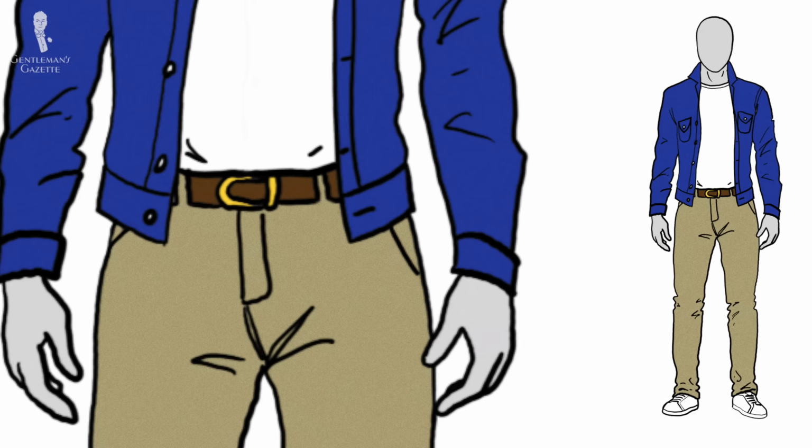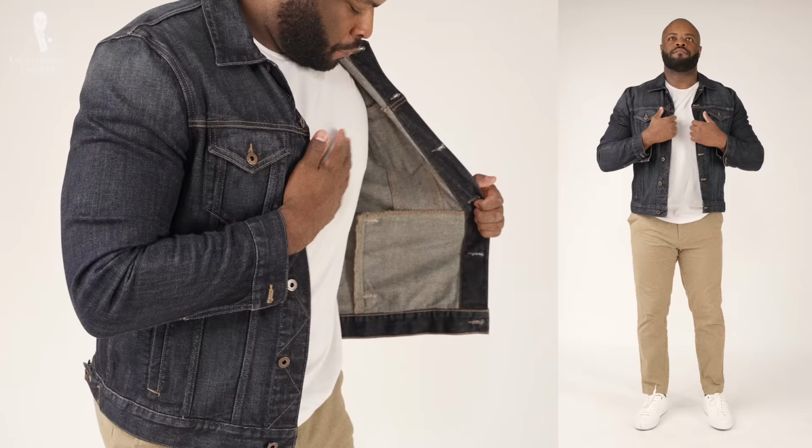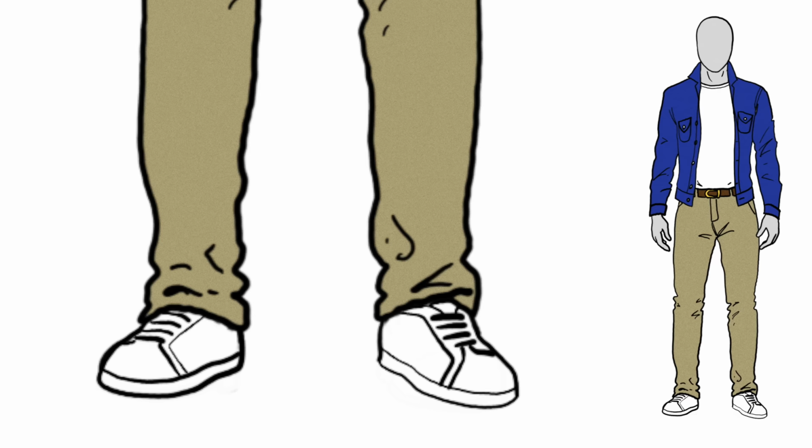Underneath the jacket, a simple white t-shirt. Less formal than a button-up dress shirt, but more formal than a slogan t-shirt. A white t-shirt strikes the balance of formality in this outfit. Find out more about white t-shirts in our guide here. Finally, a pair of classic white sneakers round out this outfit perfectly, mirroring the white of the t-shirt without adding unnecessary contrast.